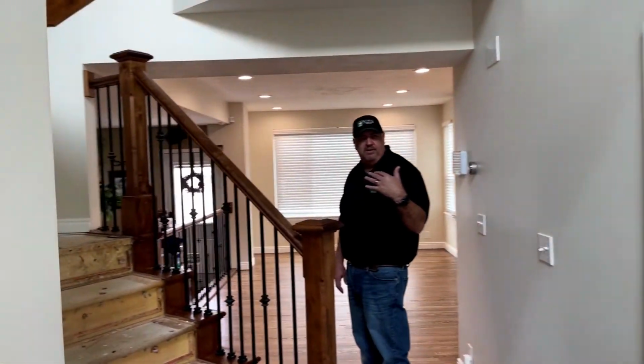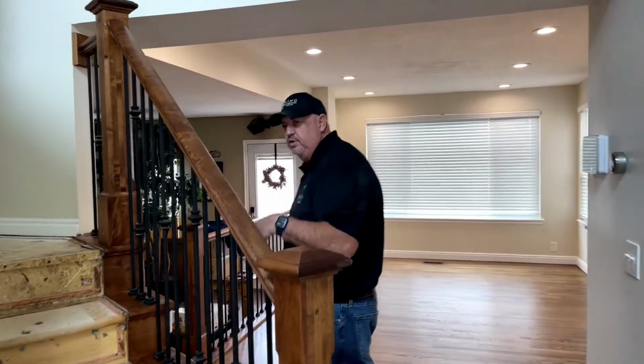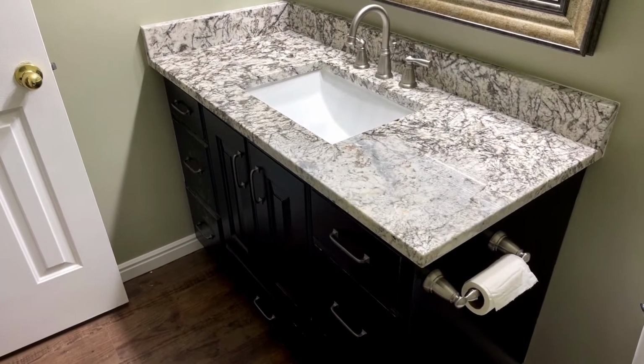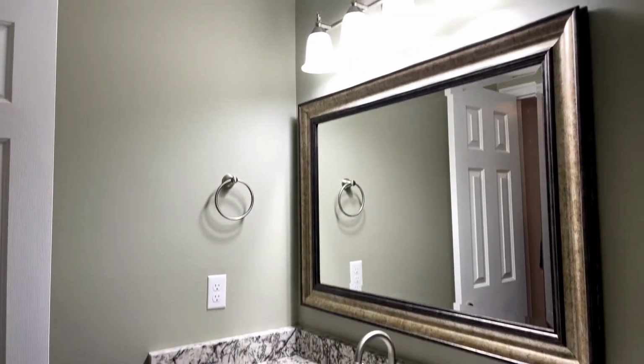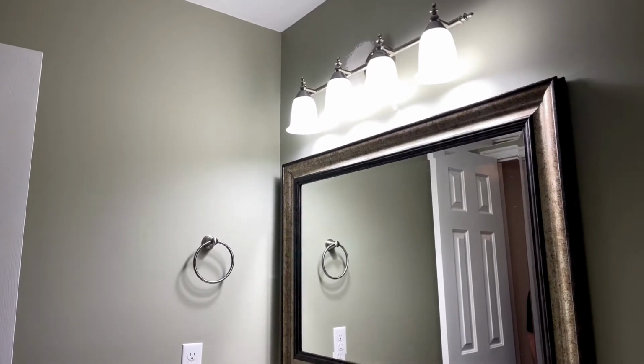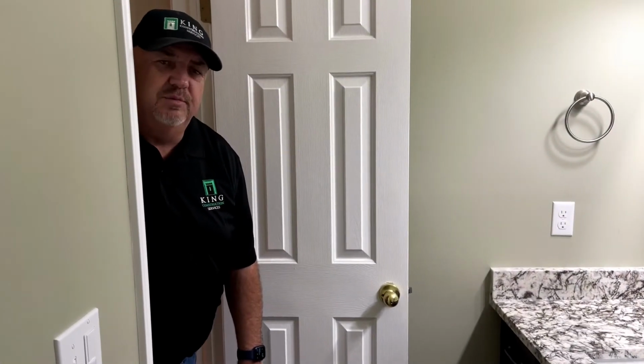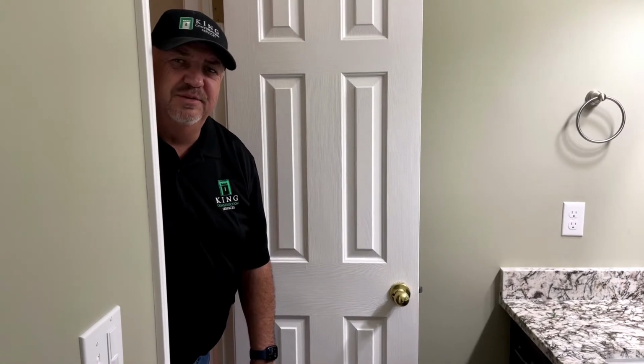So also, if you remember, we remodeled the powder bath off the garage here in the family room. So let's go take a look at that real quick. So bathrooms are really hard to video if you have ever tried to video a bathroom. There's not a lot of room to work with, and my camera person is kind of shy and doesn't want to be seen in the mirror.